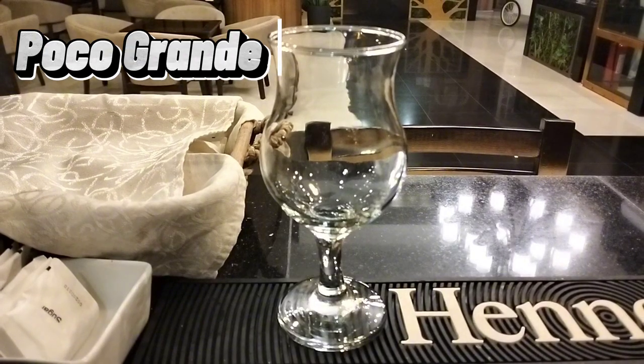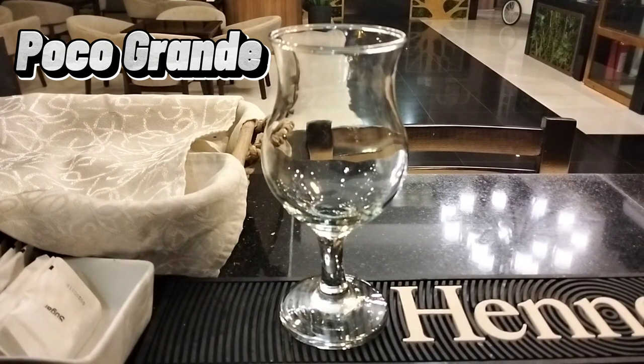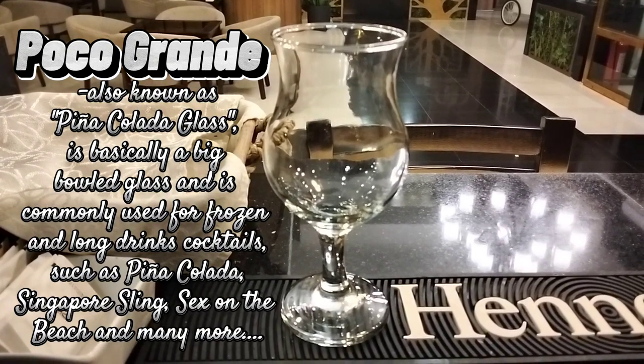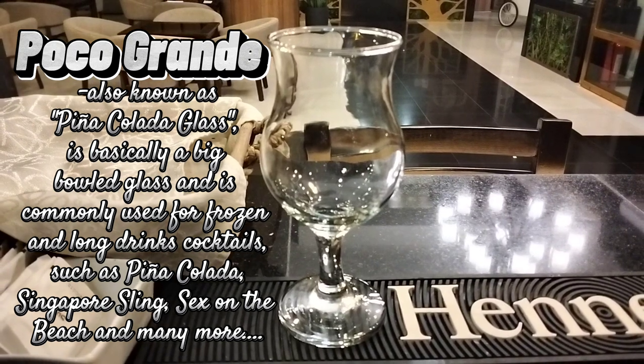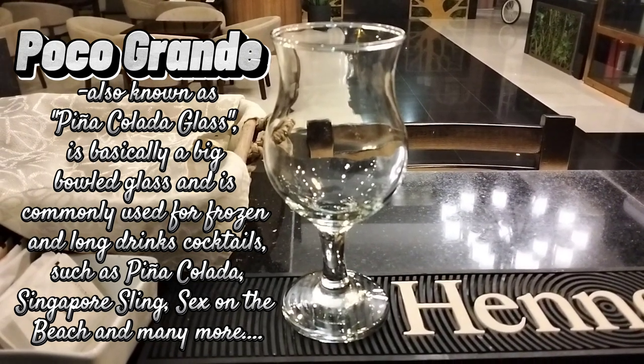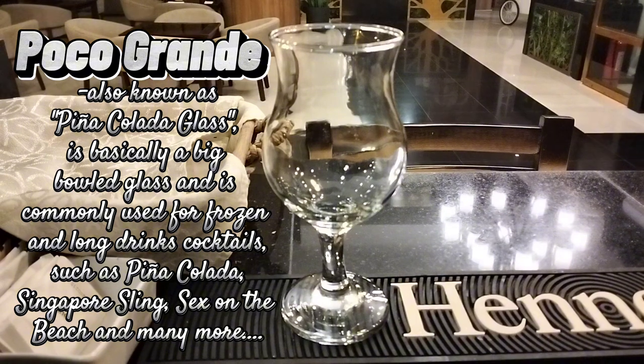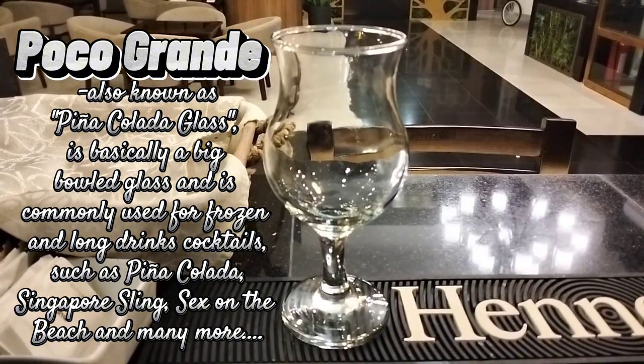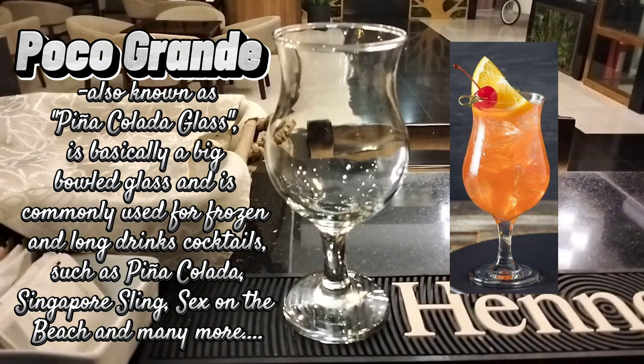Coco Grande. Also known as Piña Colada glass, is basically a big bowl glass and is commonly used for frozen and long drinks cocktails such as Piña Colada, Singapore Sling, Sex on the Beach, and many more.